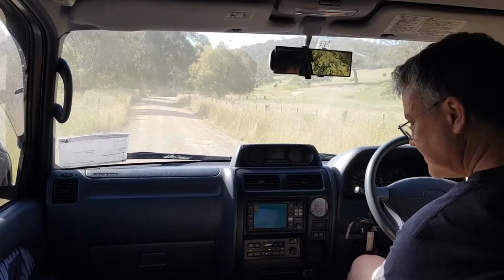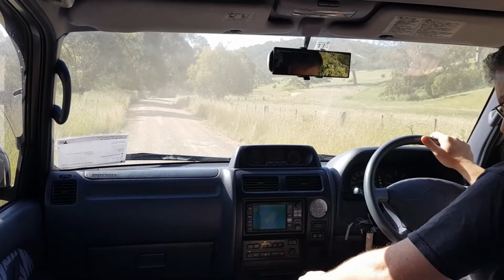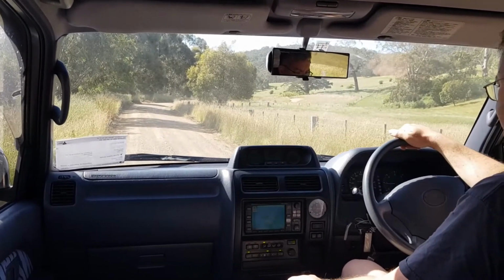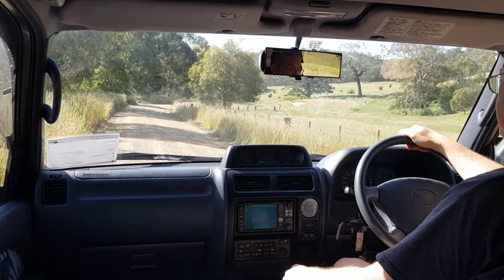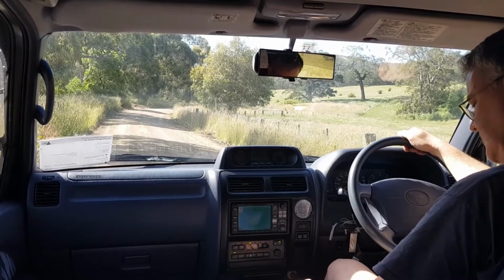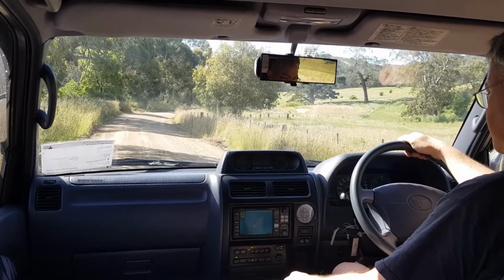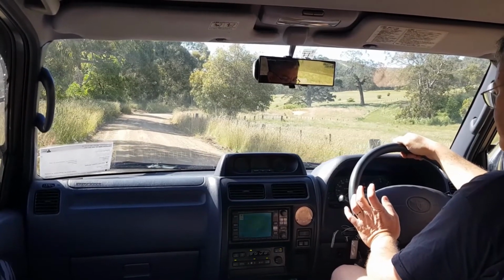Neutral. Neutral, yep. Stick in. Orange locked. Rolling along. Seems to be working. Neutral. Back in high range unlocked. Off we go again. As we disengaged on the dash. Back it up a bit just to get it to come out, hopefully.